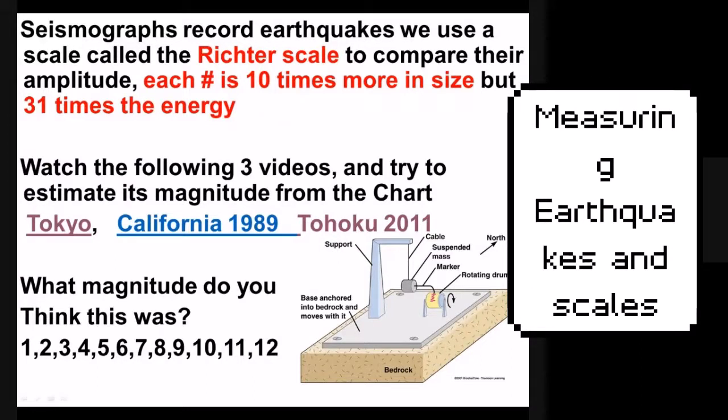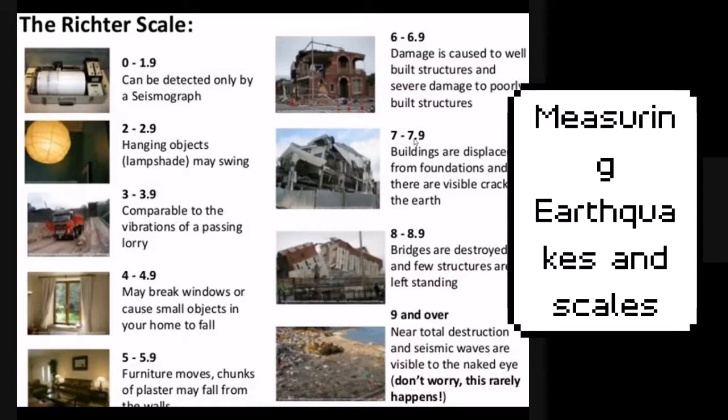So the Richter scale, each number 10 times higher in size and 31 times higher in energy. However, the Richter scale isn't the only way to measure earthquakes. You can also measure earthquakes based off their damage. So if we were to kind of equate Richter scale damage, this is what you would see right here.